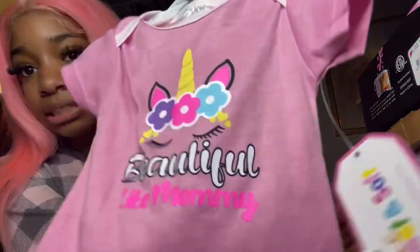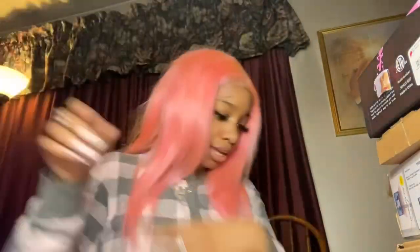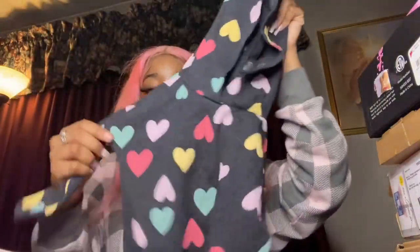She got these cute little ones and it says beautiful like mommy. This white plain onesie. This little pattern onesie. A pair of pants. A cute little long sleeve pink shirt. A pair of pants. Another pair of pants. These are kind of like jeans. She got this hooded little, what would you call it? I guess shirt, but it has a hood on it. Or I guess you can call that a pullover. I don't know.